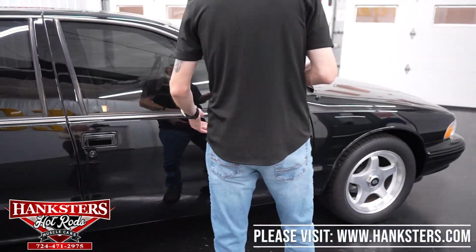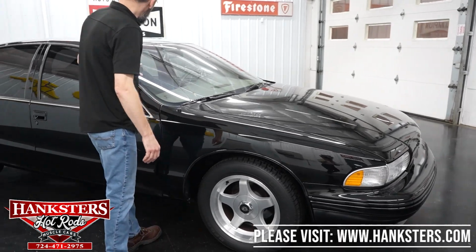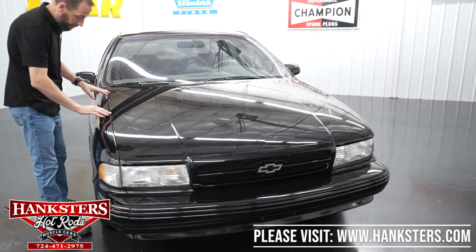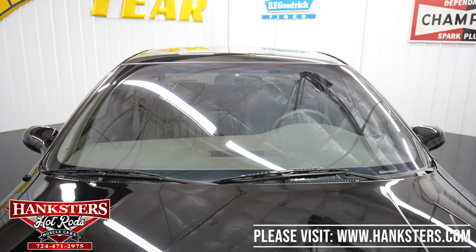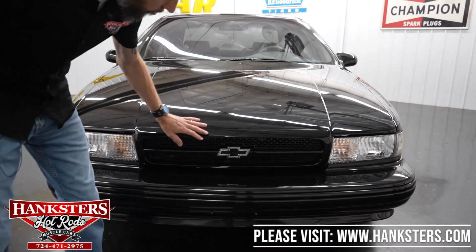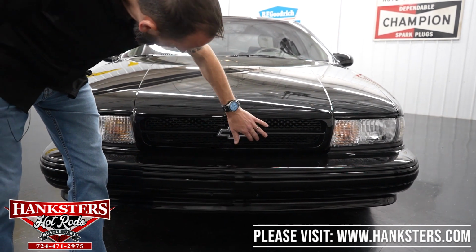Moving along now. Of course, here we do have a power antenna. That does indeed work. Passenger side of the windshield, no chips and cracks. The hood gapping between the hood and the fenders, both sides, nice and even going down. Coming around to the front. Of course, in these cars, the grille is body color, and the grille on this one is in great shape. I don't see any broken or missing pieces.